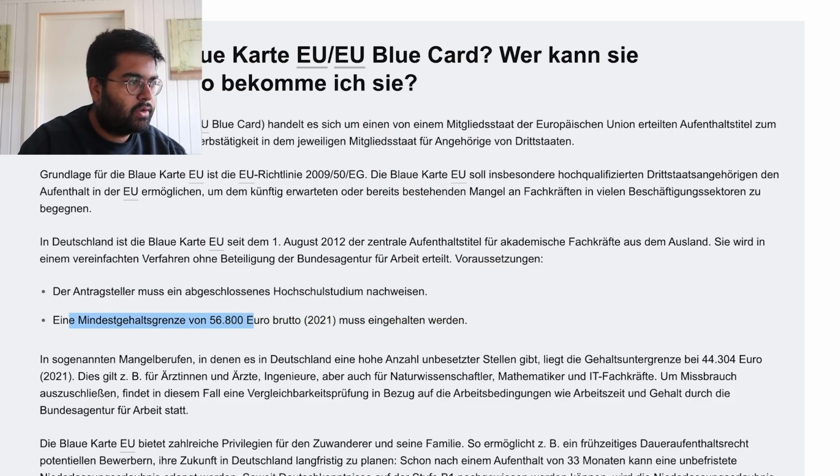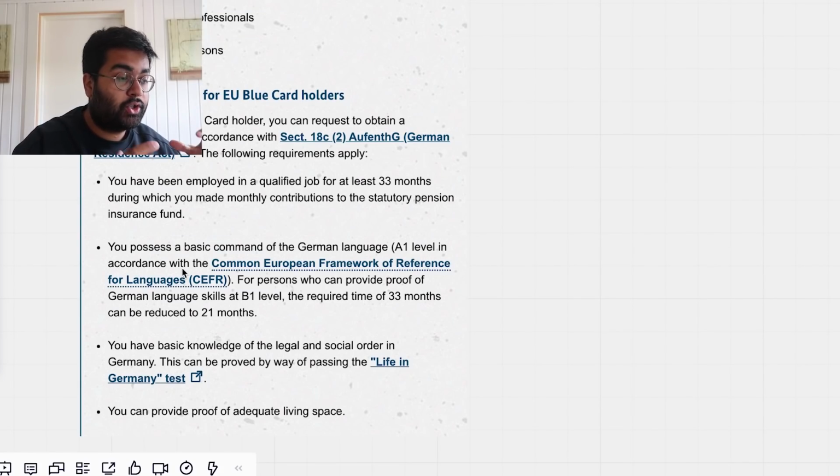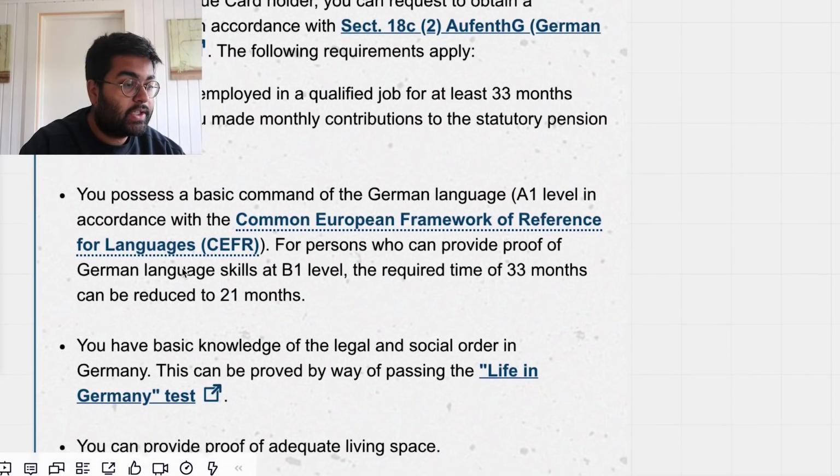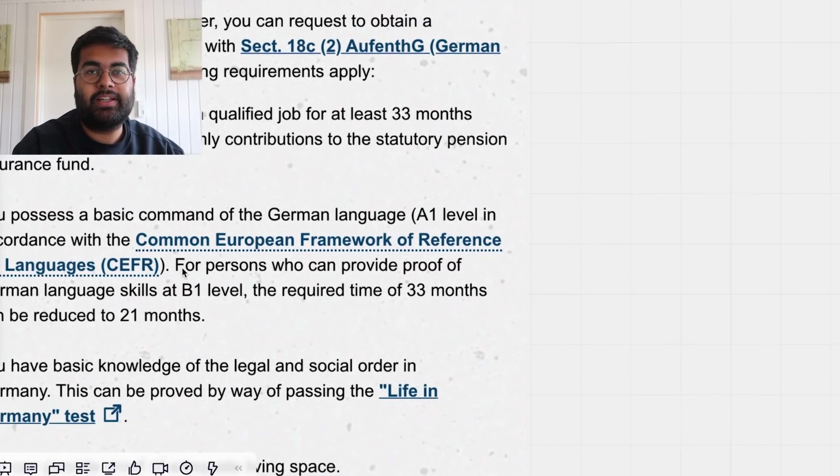Now, Blue Card has a lot of benefits, and one of the benefits is that if you have a Blue Card, you can get your permanent residency just in 33 months, or if you have the B1 level proficiency, you can even get that in as less as 21 months. So less than 2 years, you can get your permanent residency, which is the fast track process.